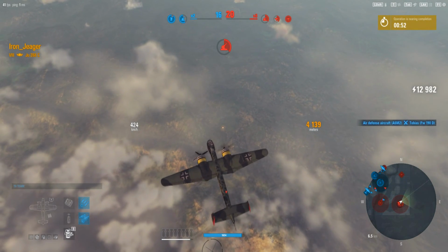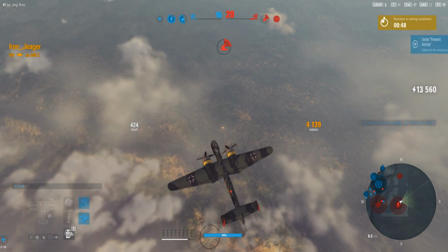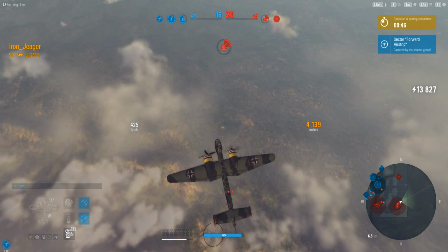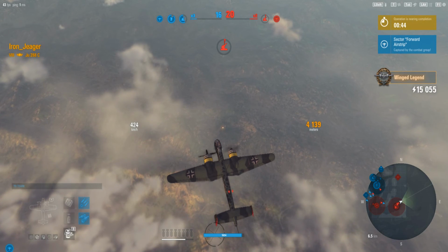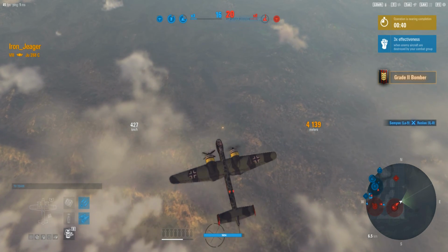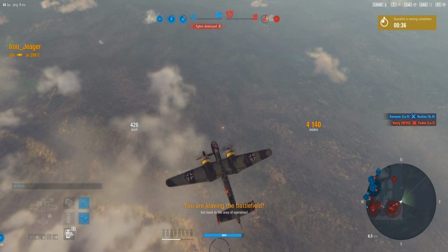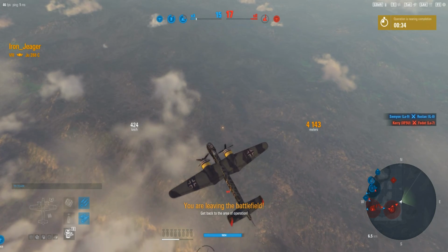Let's see if they picked it up here. Just picked him up 13,000 for the objective. There we go. They picked up the 3rd objective. Picks up the Winged Legend, Blade of Vengeance and the grade 2 bomber. 39 seconds left. Flying Exterminator badge. 16,000, to 16 to 17.